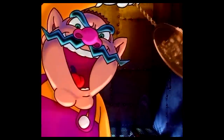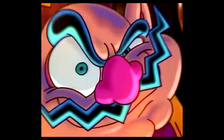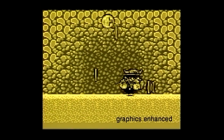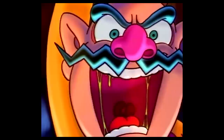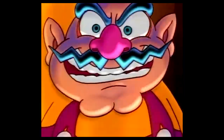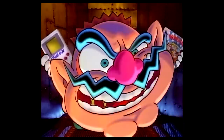Getting very greedy. You are me, Wario. You're very handsome. You have amazing powers. Plunder and pillage pirates' treasure. Bag a bazillion coins. Buy me a castle bigger than Mario's. Repeat after me: I'm the bad guy in Wario Land, Super Mario Land 3, where being bad is good and greed is good. Come and get it on Game Boy, greedy.